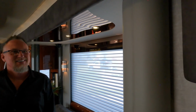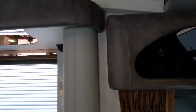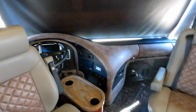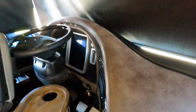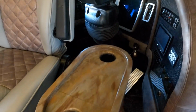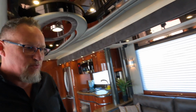Yeah, absolutely. And there's even more of that same stitching right here, and all kinds of cool decor above the driver's area. I like all the rounded lines that Newell Coach uses, and this cockpit area was way ahead of its time. You've still got all of that real carbon fiber there. That's huge. This signature Newell Coach, kind of a rolling cup holder armrest. What do you guys call that? We just call it the driver's console.